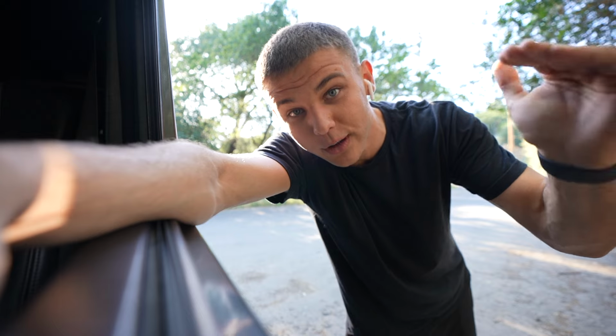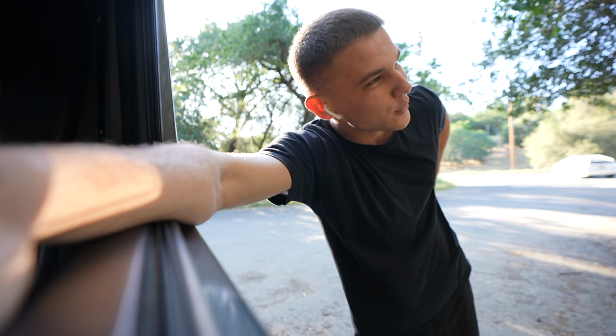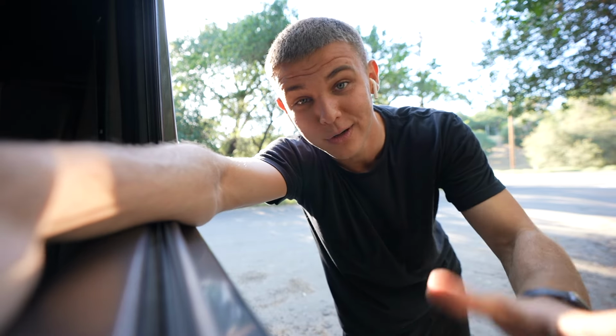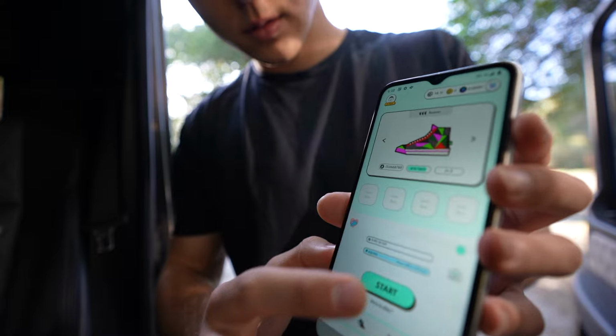So I'm using the runner level shoe, which pays the most, but you do actually have to maintain a certain pace in order to get paid. So it's kind of challenging, but I'll gladly do it for 500 bucks a day, and maybe even more. I'll try running faster today and see if that affects it.